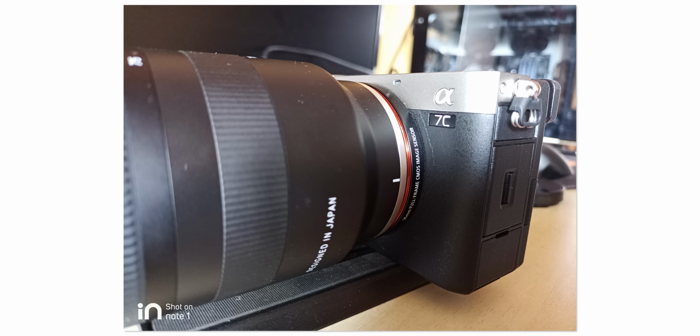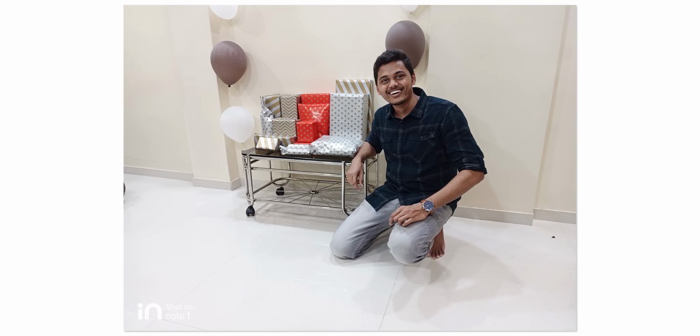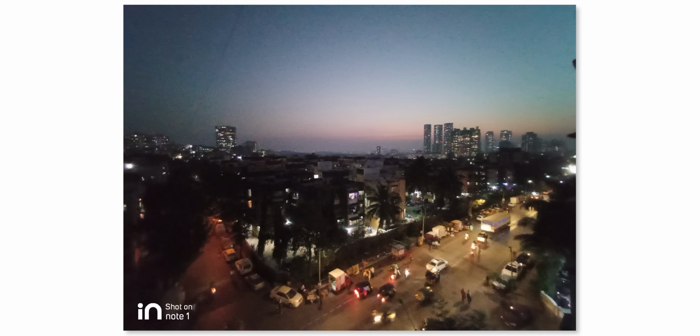When it comes to the front facing camera, once again, the pictures are good, but sometimes they are over sharpened. That's something which I did not like. But if you are someone who likes that type of look, the over sharpened look, then the Micromax In Note 1 is something which you will enjoy for sure.